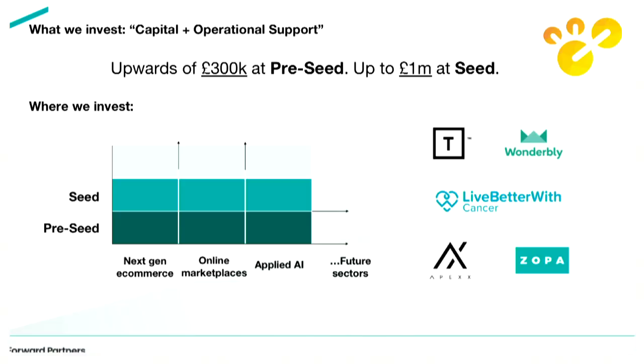And in terms of sector focus, traditionally, you probably notice from our website and our portfolio from our first fund, we have focused a lot on next generation e-commerce and marketplaces, as well as some SaaS in Fund 1. In Fund 2, we've transitioned. And I can talk a little bit about the motivations behind that. It's the main focus of this talk. We've transitioned into what we call applied artificial intelligence.